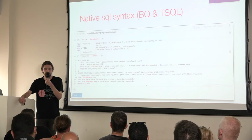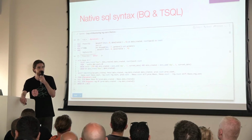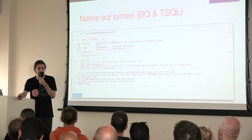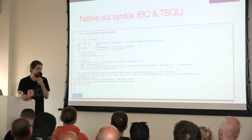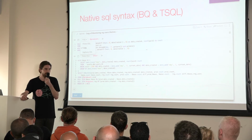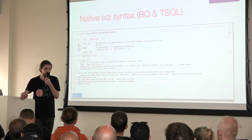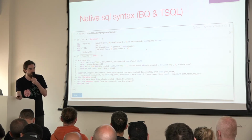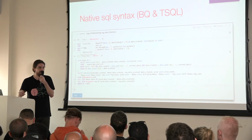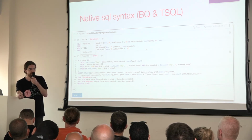The next capability that we have developed is something that we call native syntax execution. We developed both BigQuery and SQL Server plugins on top of the BigQuery Java API and the SQL Server JDBC driver. Those plugins are great, but sometimes we need to access the specific syntax of BigQuery or the specific syntax of Transact SQL, or maybe to push down the filter back to BigQuery. So we developed something called native SQL.